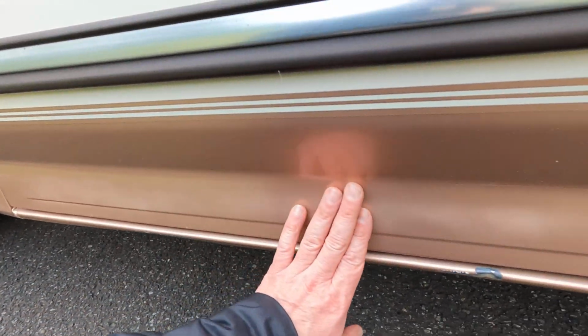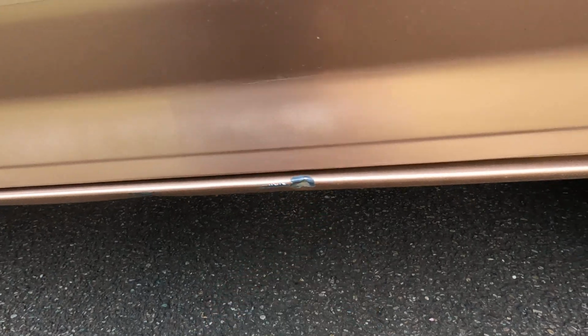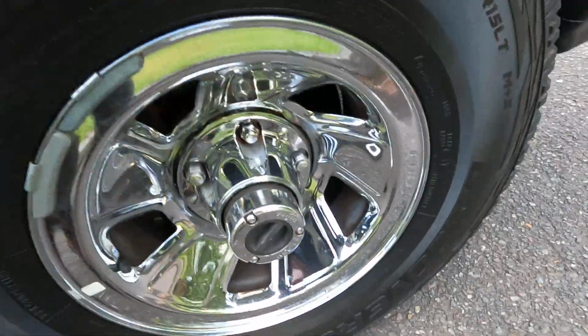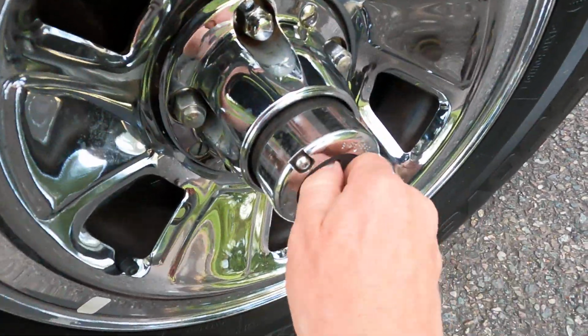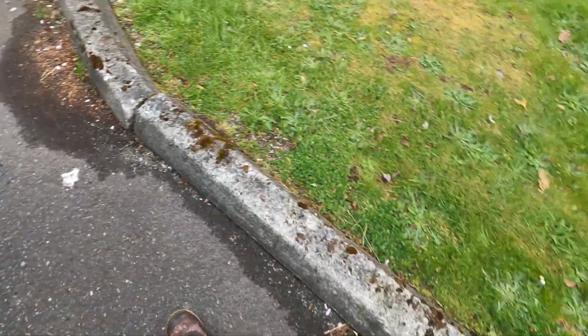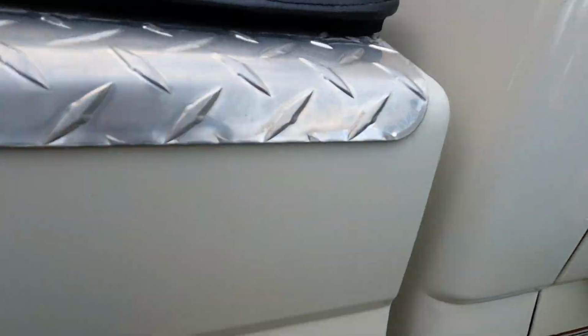The light saddle metallic is faded right here. You got a little mark, a little ding right here, and it's chipped the paint quite a while ago. You got the manual hubs. Turn nice and easy. It's a manual shift transfer case too, which I love seeing. So I'll jump in here on the passenger side.